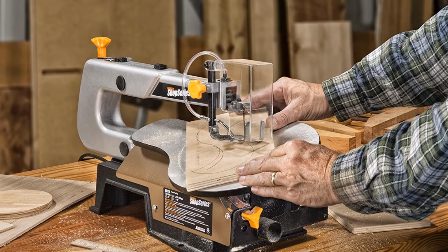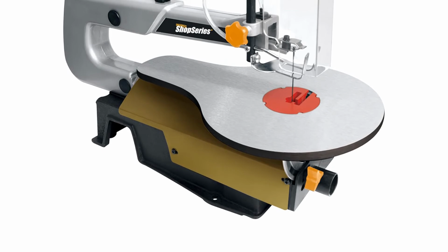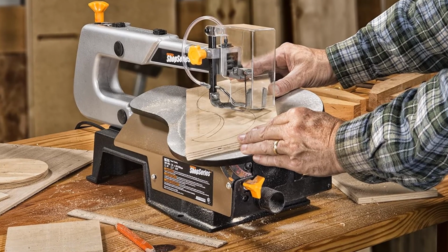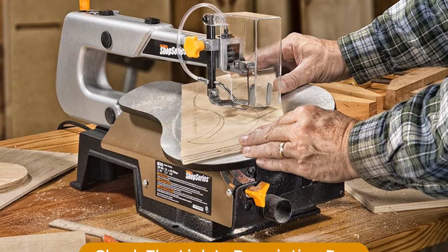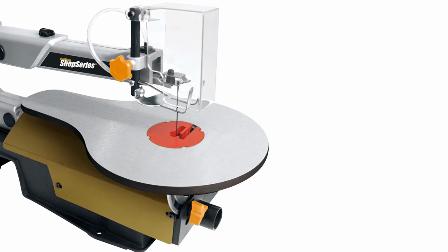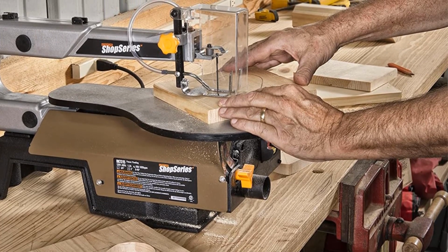Product information. Voltage, 110 V/60 Hz. Motor amperage, 1.2 A. Speed, 550 to 1700 SPM. Maximum cutting width, 1/6. Maximum cutting thickness, 2. Blade stroke, 3/4. Weight, 31 pounds. Table tilt, 0 to 45 degrees. Power source, electric powered. Material, cast iron. Dimensions, 26 by 16 by 26 inches.